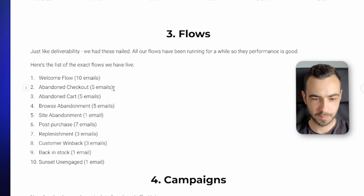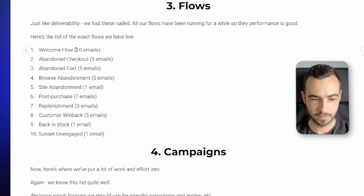And here is the exact breakdown of the flows that we used for this brand. So welcome flow, it has 10 emails, which is quite a long welcome flow, but that's how we usually do things. If the open rates allow us to do it, we like to send a ton of emails in the welcome flow, and it's really thought through because we're providing value, teaching people about the brand and the products. It's not just selling, not every single email is selling, and that's why we're able to send so many emails in the welcome flow.